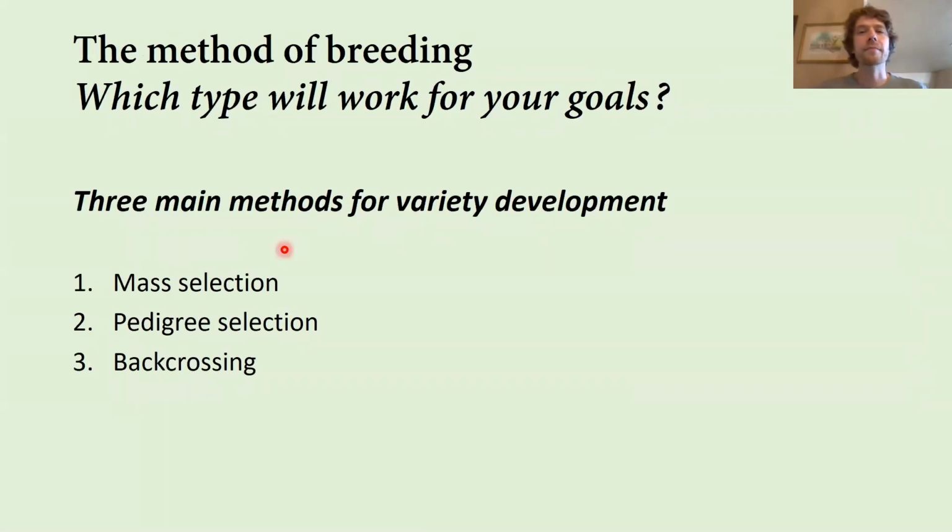So now I'd like to get into different methods of breeding. Which type will work for your goals? There are a lot of different types of breeding and it can get very specific, and I just don't think that's really needed. There's really just three different things to look at. The first one is mass selection, then pedigree selection, and the third one, more technical, is backcrossing. But I'll get into all those here.